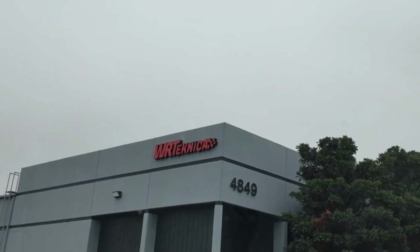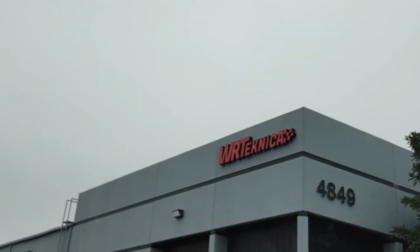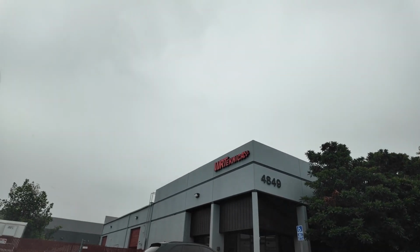The suspension on the R34 GTR is going active. I can guarantee nobody in the United States of America has what I'm about to put on this car. Imagine on the fly being able to adjust and tune your suspension by using the Bluetooth on your phone. We're showing up to WR Technica, and we are about to make some magic happen.